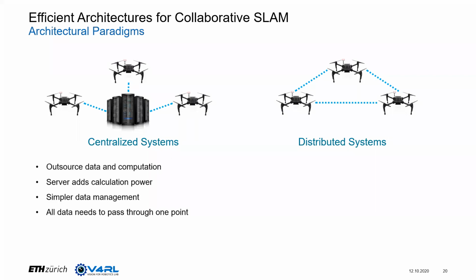If we look a bit further at the details, the centralized system has a nice advantage. We have this powerful server. We can outsource data and we can outsource computation to the central instance. The server adds some calculation power to our system in addition to the agents. And of course, having all data stored at the central point simplifies data management for us. But of course, the clear downside is also that we need to pipe all information through the central point. So for a lot of participants and a lot of data, this might become a bottleneck.